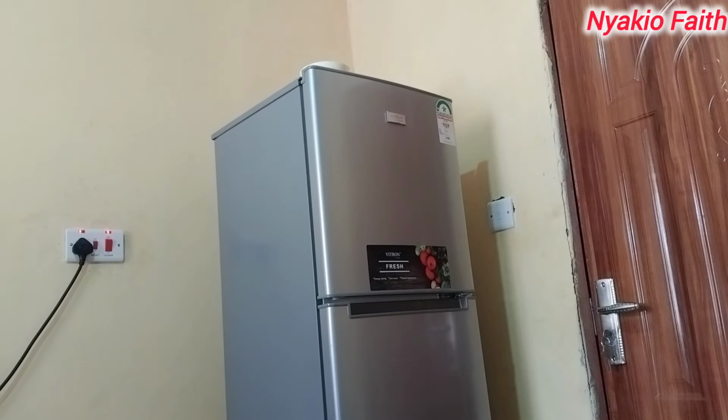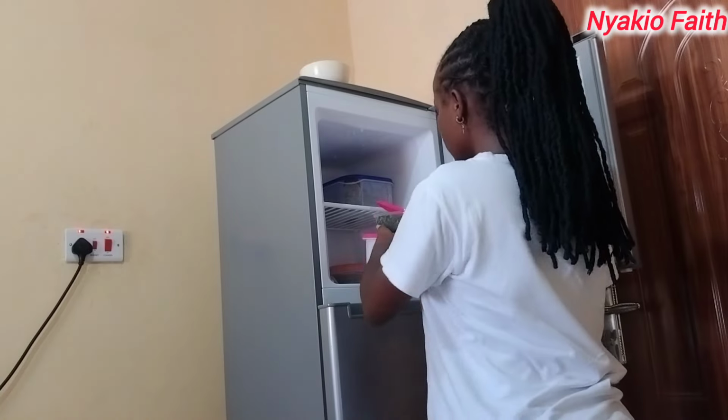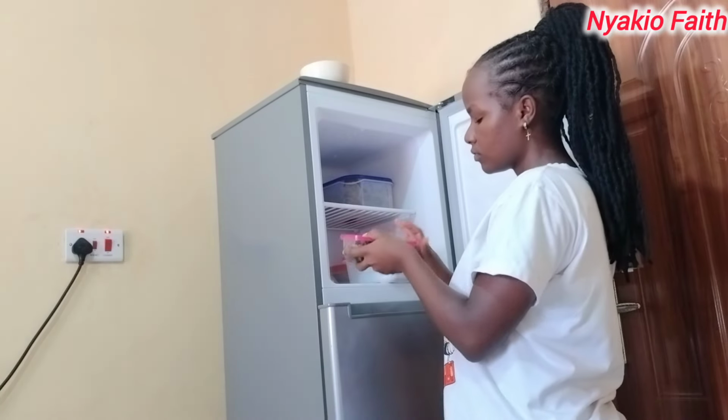Well, after they have cooled, now it's time to store them in my freezer. And actually, my freezer is not that big, but it doesn't have a lot of things. So I store maybe things that I can use for maybe a week. I don't store a lot, except maybe for fish. Fish, you can store it for a very long time.